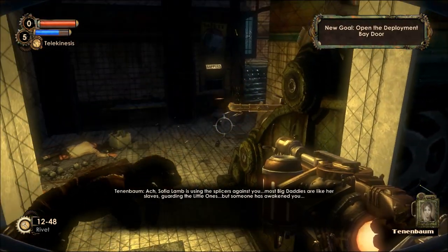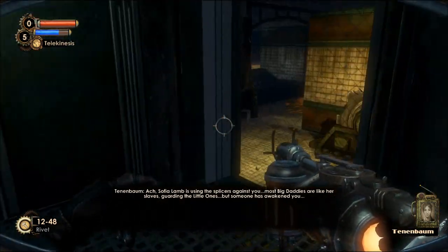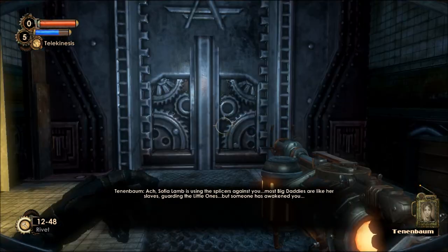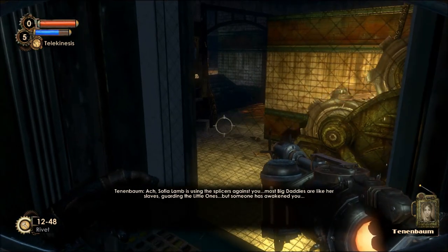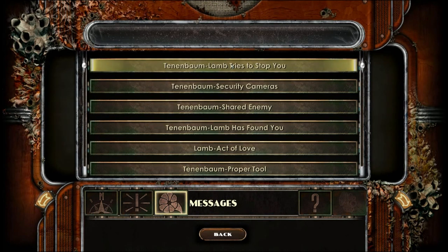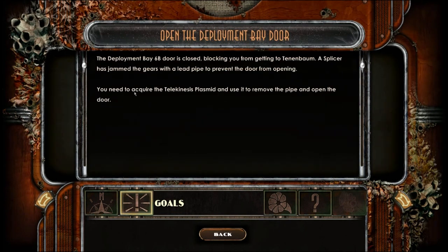Sophia Lamb is using the splicers against you. Most big daddies are like her slaves, guarding the little ones. But someone has awakened you. That message from Tenenbaum was, Lamb tries to stop you. I think our goal has changed to open the deployment bay door. The deployment bay 6B doors closed, blocking you from getting to Tenenbaum. A splicer has jammed the gears with a lead pipe to prevent the door from opening. You need to acquire the telekinesis plasmid and use it to remove the pipe and open the door.